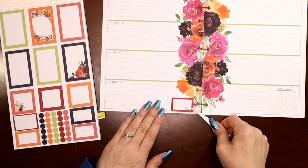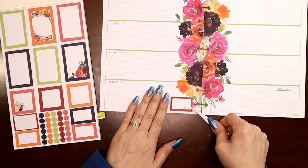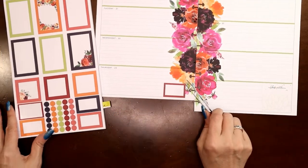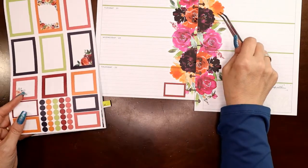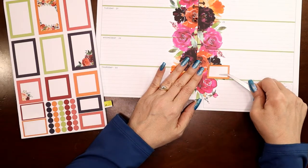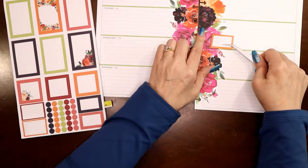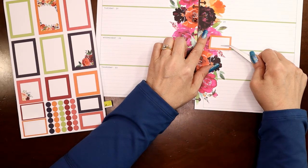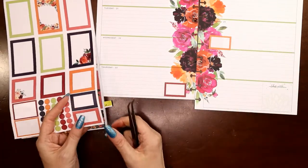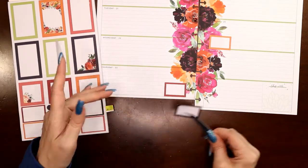Where can I put these? I don't want to cover up a whole lot of the florals. So I'm going to tuck this one in right here, I think. And I want it to contrast, so I don't want to put, for example, the orange one right next to the orange floral, which means I don't want the orange box up there. Let's see where we can put it. How about here? Because there's an orange floral there and an orange floral there, but no orange floral here. Let's put it right here. There we go.